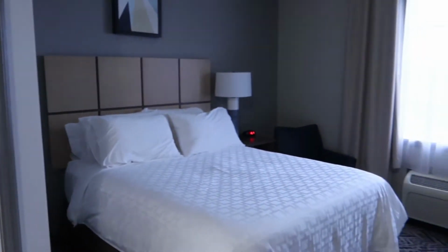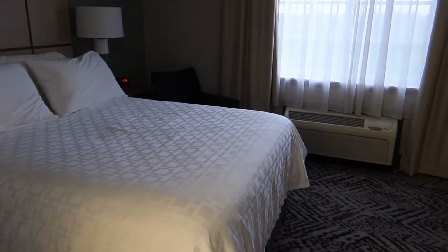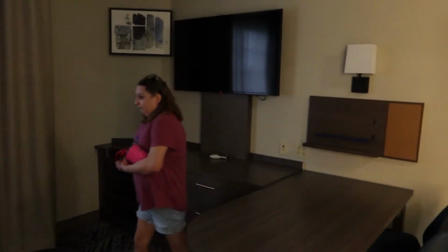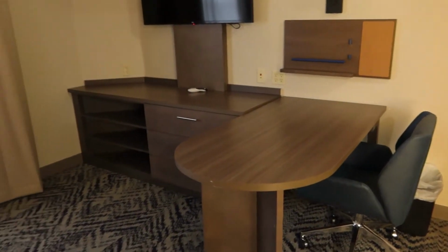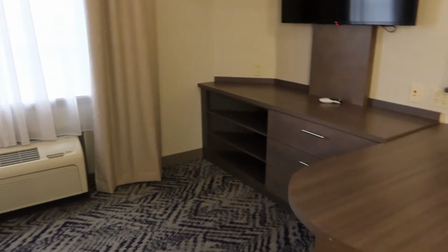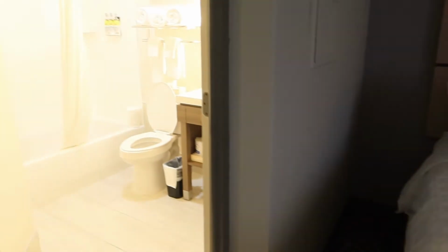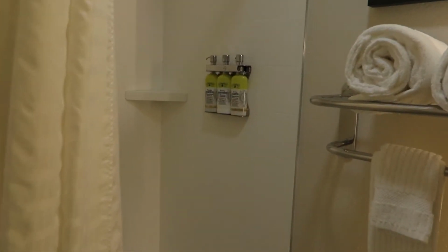So, turn the lights on. I was hoping for a suite, but it's okay. I don't think this is a suite. Might be. I don't know. We'll see. So you have a nice little table, desk area, and all that kind of stuff. Yeah, we were hoping for more chairs, like a lounge area. And then you have the bathroom right here as well.